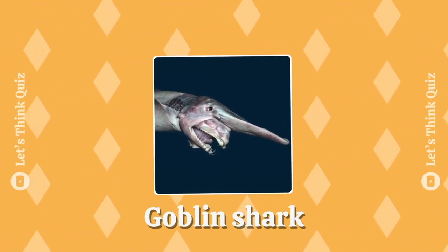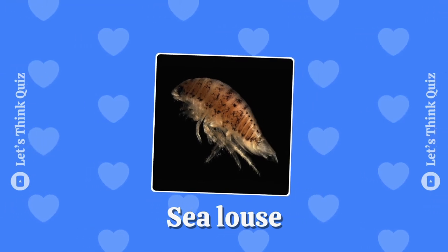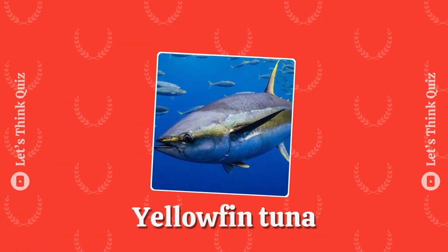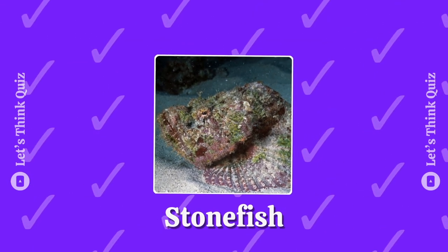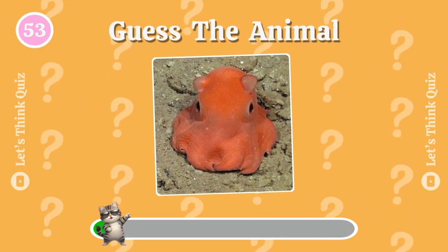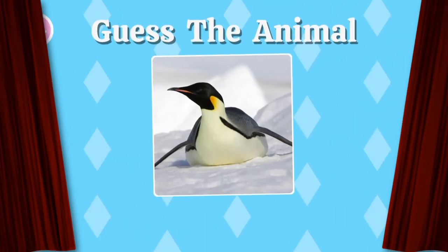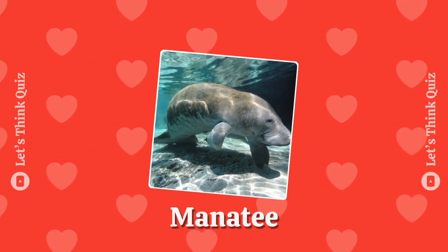It's goblin shark. Sea louse. Next, yellowfin tuna. Stonefish. This is narwhal. Guess it. Dumbo octopus. Emperor penguin. It's manatee.